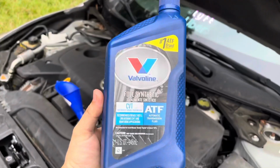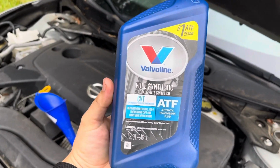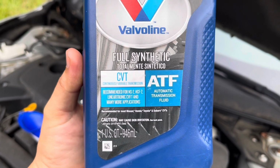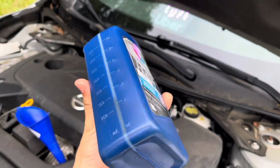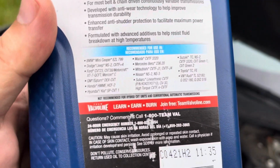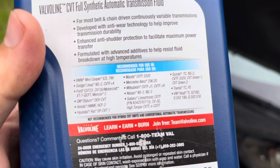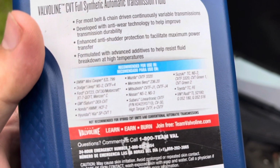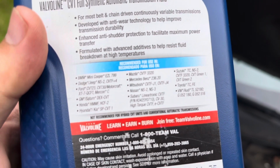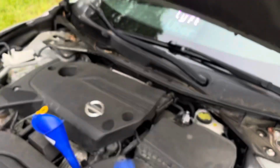This is the CVT fluid that I use, and I pick it up right at Walmart. So you can see this is CVT ATF automatic transmission fluid. This has been working really great in my vehicle, and you can see that it is made for Nissans, including NS2 and NS3 and stuff like that. So this is definitely going to work in mine.